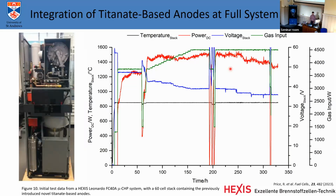So it's a great shame that we didn't get past about 300 hours of testing. We were anticipating tens of thousands of hours, and they were very interested in taking it commercial. But none of this could have happened if the collaborative process wasn't as successful as it was. Okay, so that sort of wraps up the domestic side of things.